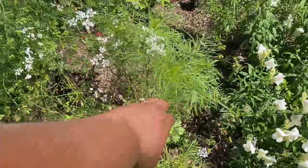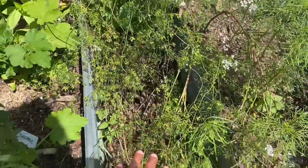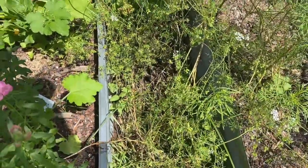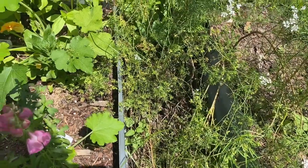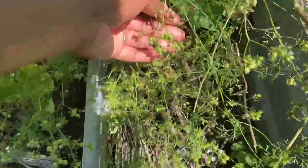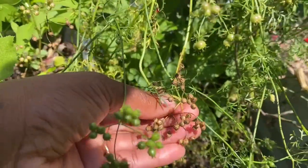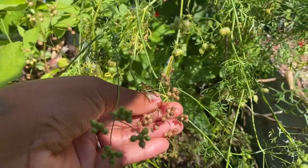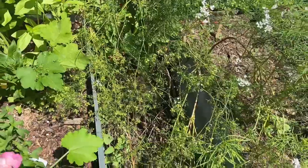More cosmos in this box right here. This is our cilantro from the fall and winter, and I'm going to be saving coriander from this. I don't really cook with it, so I'm just going to be saving it to plant cilantro next year. And this is what those seeds look like. So when more of this dries out, I'll come over, cut this back, shake all the seeds out.